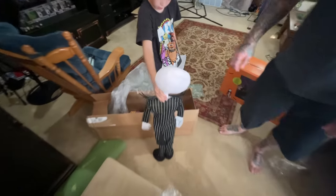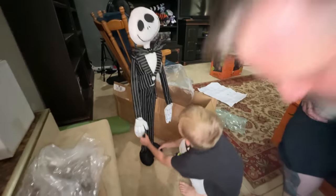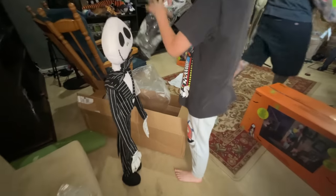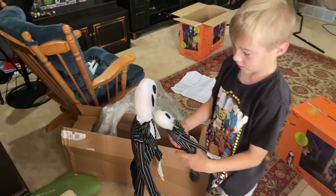Oh, my heck. Look. It's a Jack. Oh, they do stand up. Look, it's a little dolly Jack. It's like a decoration. No, but they're poseable. They're like just decorations throughout your house. Oh, and it's a baby poseable Jack. You can pose him in any way.